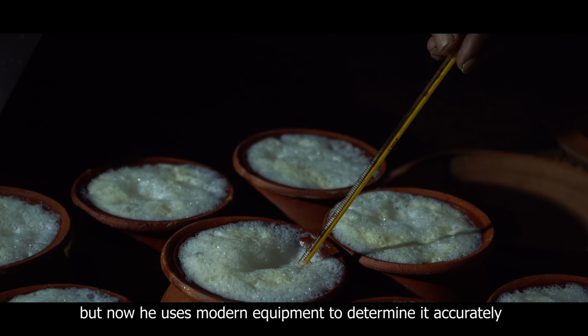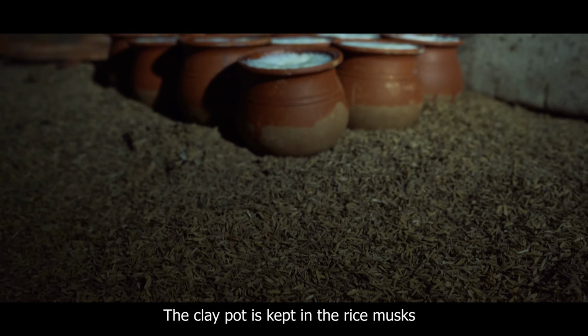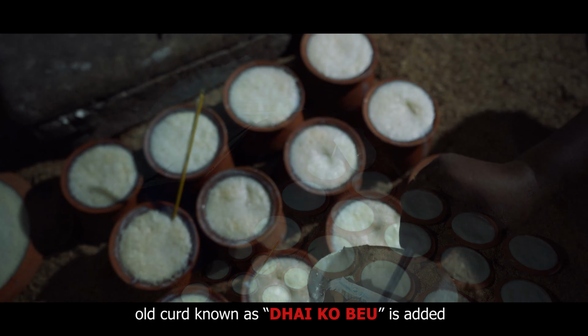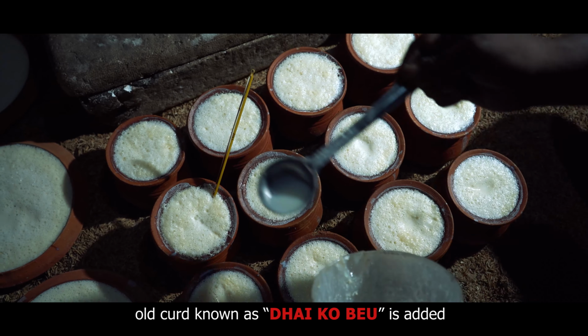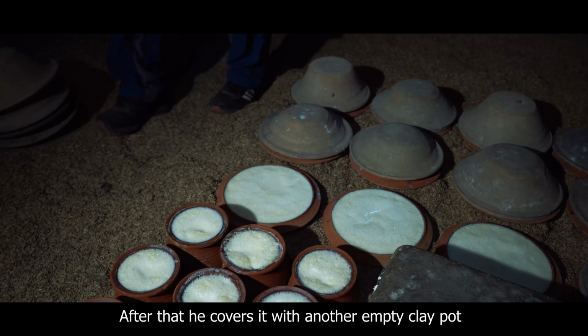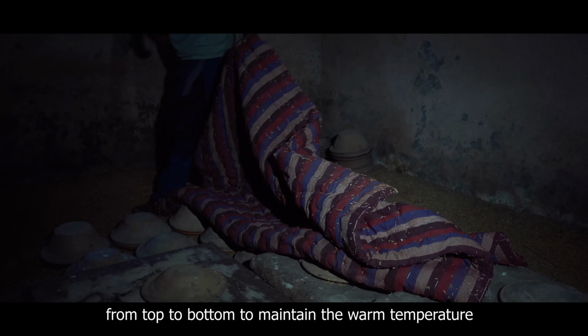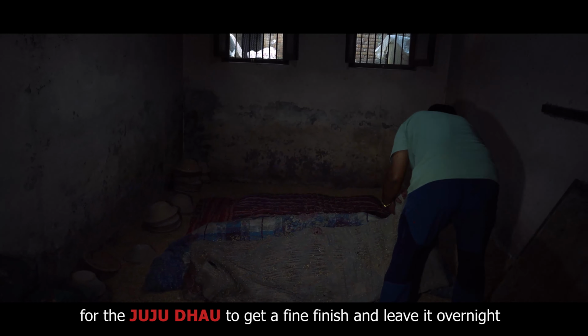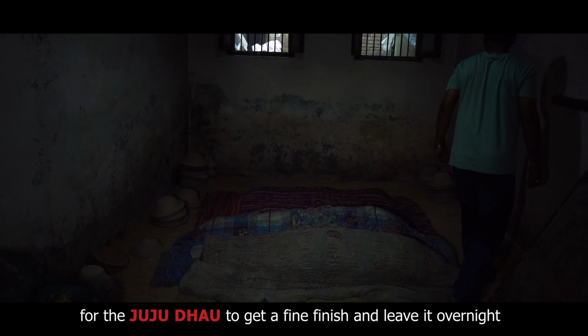determine it accurately. The clay pot is kept in the rice husk to maintain the temperature, and after the temperature is maintained, old curd known as dahi kobyu is added. After that, he covers it with another empty clay pot and wraps it with a blanket from top to bottom to maintain the warm temperature for the Juju Dhau to get a fine finish and leave it overnight.